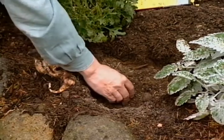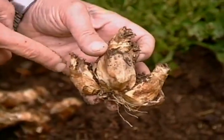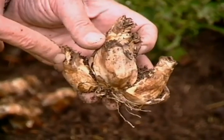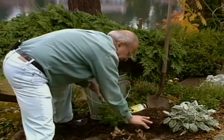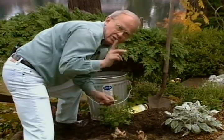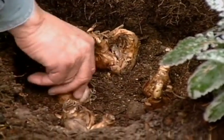And again, I'll set the pointed end up. And this is a triple nose bulb. So that means this is going to produce 2 flowers. In other words, it's several bulbs together. Again, being careful that they do not touch each other. That's the critical factor. And again, we'll just set them in like so.